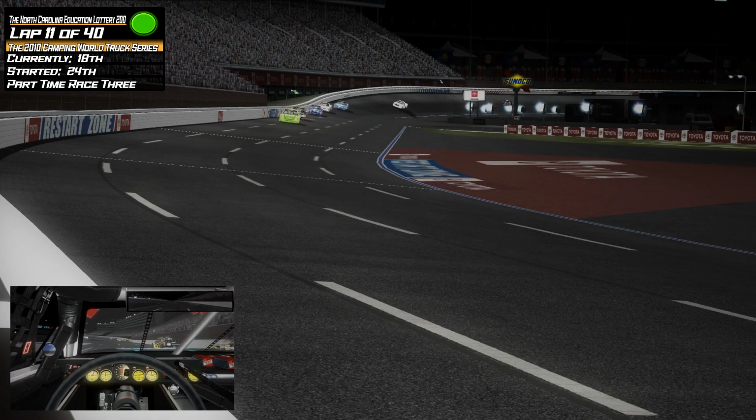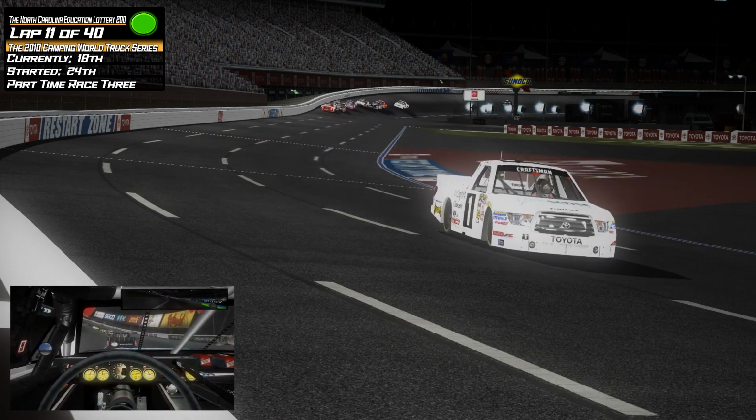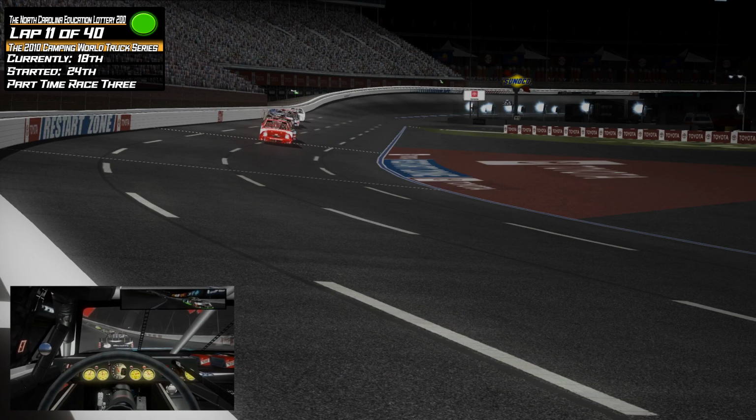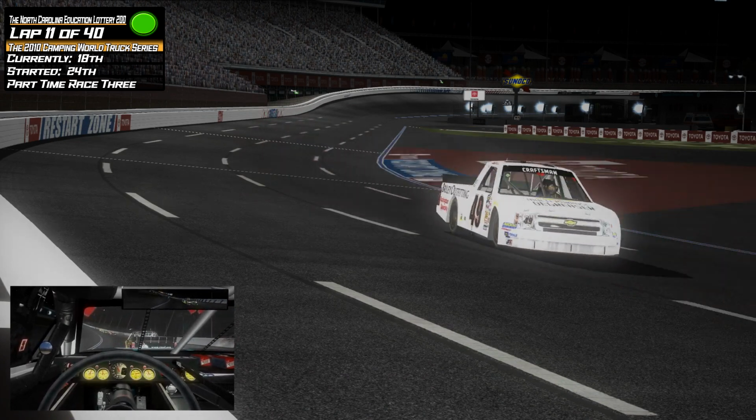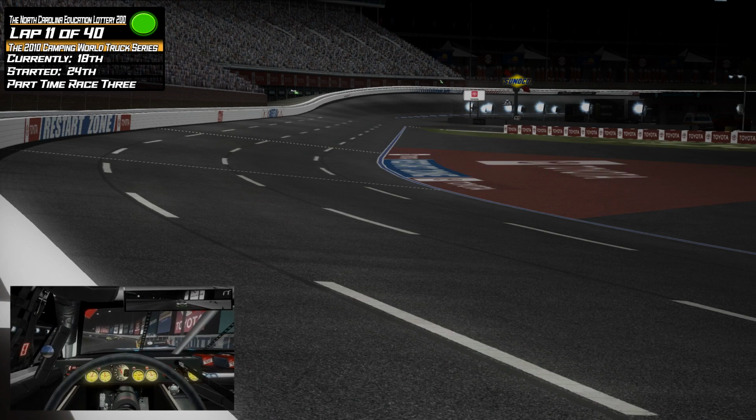Trying to get Ryan Sieg here. And then we got Jason White right in front of him. We're kind of keeping even pace with the leaders right now. We're still about 5.5, 6 seconds back.